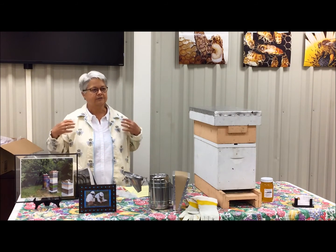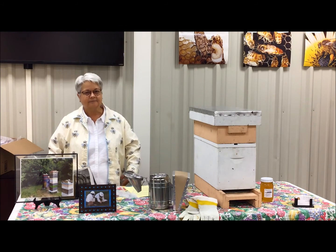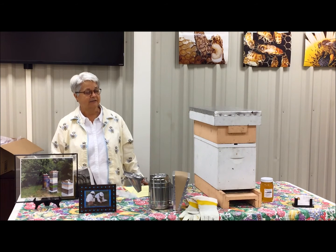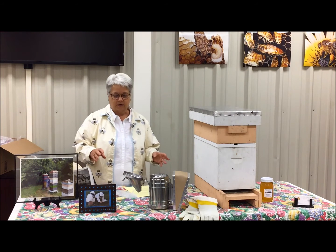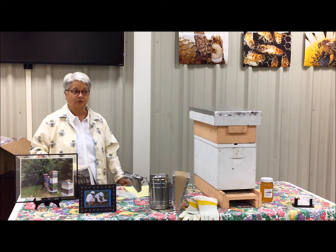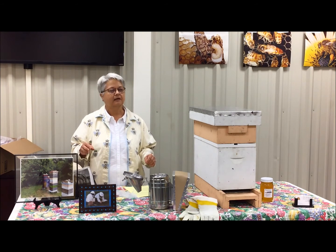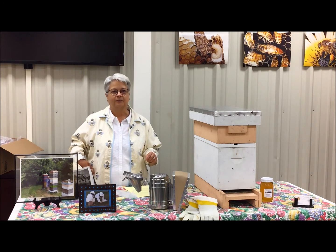You've got to have long sleeves. You've got to have long pants. And you need to have your pants cinched down at the ankles, either with some tape or a bungee cord, or better yet, have a pair of pants that have a little bungee cord sewn in there so you can cinch them up. Because the bees will crawl up your pants leg if you don't watch it.